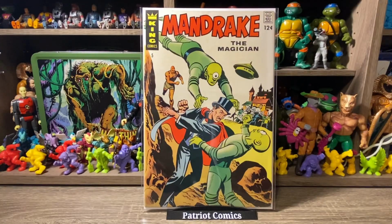So here we have all of my $3 picks. One of my buddies, another vendor, NJ Comic Spot, had a whole bunch of bins and a whole bunch of really incredible books priced at only $3 a piece. So I just made a big stack and I was really happy.